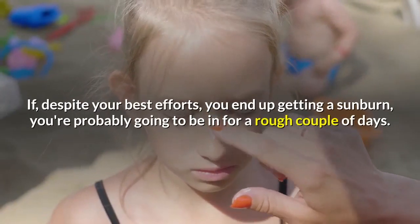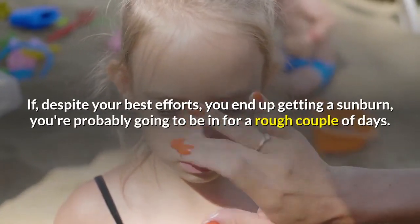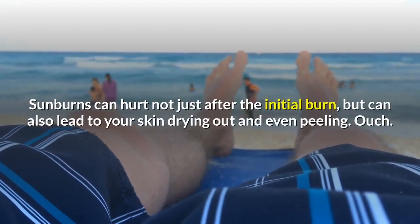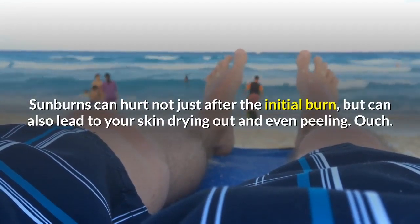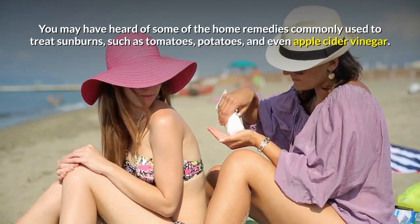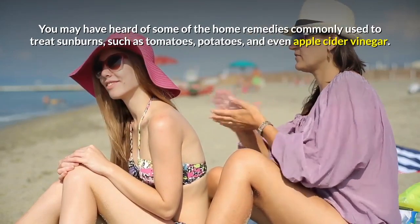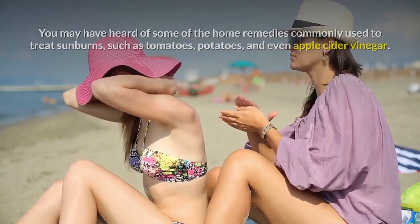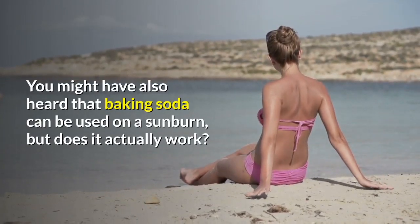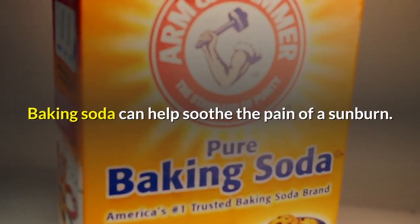If, despite your best efforts, you end up getting a sunburn, you're probably going to be in for a rough couple of days. Sunburns can hurt not just after the initial burn, but can also lead to your skin drying out and even peeling. Ouch! You may have heard of some of the home remedies commonly used to treat sunburns, such as tomatoes, potatoes, and even apple cider vinegar. You might have also heard that baking soda can be used on a sunburn, but does it actually work? Baking soda can help soothe the pain of a sunburn.